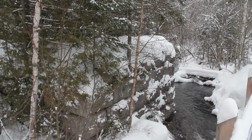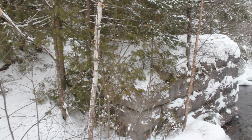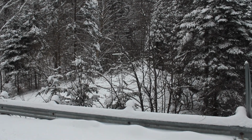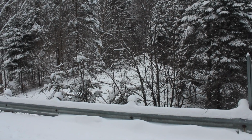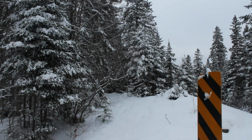So this is remnants of an old rail bridge, of an old rail line that ran right there, across this stream, and up into there. And we're gonna follow that path, go in there not too far, and then set up camp. Okay, so this is where we're gonna hike in and set up camp.